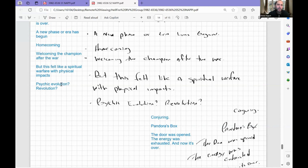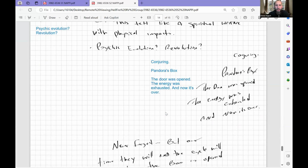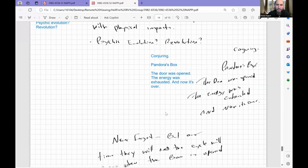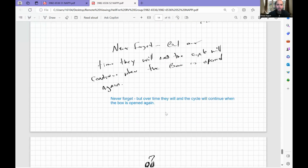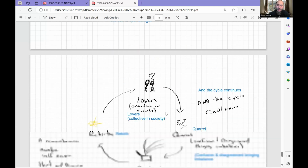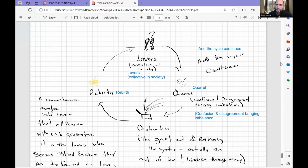But it felt like spiritual warfare with physical impacts, a psychic evolution or revolution, like a conjuring, opening Pandora's box. The energy was exhausted and now it's over. But never forget, over time they will, and the cycle will continue when the box is opened again. This felt relevant to life on Earth. And this was probably one of my favorite things I ever did. I need to do a different presentation on this. But here is this cycle, and the cycle continues.